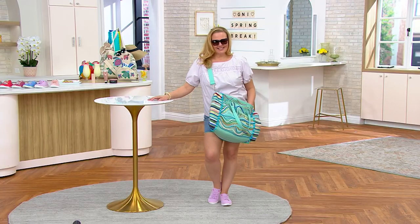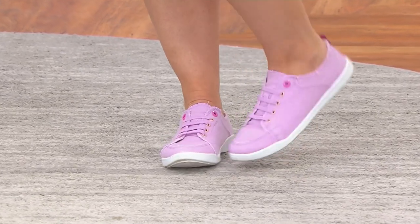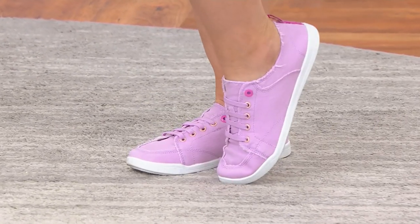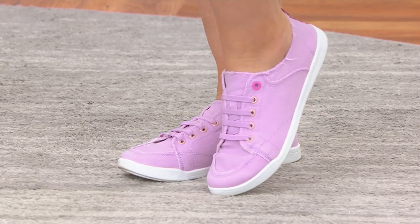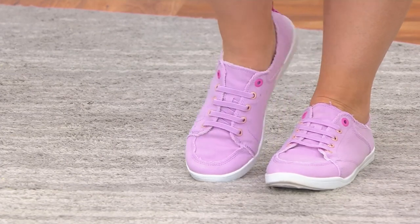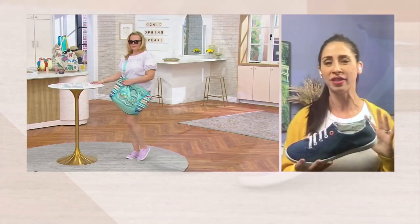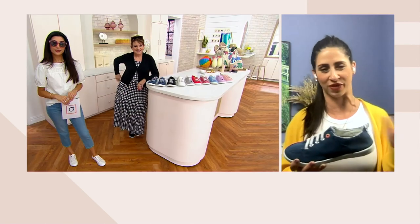We just love the ease of this and that summer feeling with that raw edge top. Jane, you mentioned the ease of putting these on, no laces, no fuss, and they're just lightweight and wonderful. I love the canvas upper, a little less structured than what you're used to from Vionic, but still with all that support. The color palette is screaming spring and summer. This is something I wore all year last year, spring and summer, and they were fantastic.